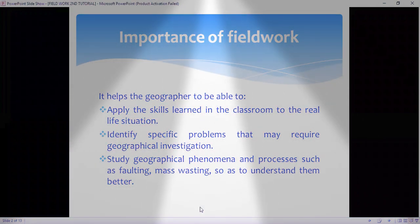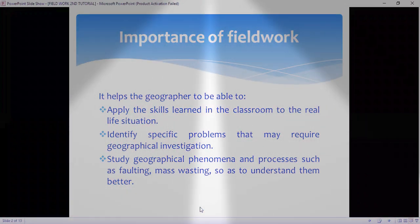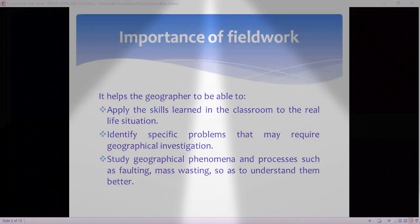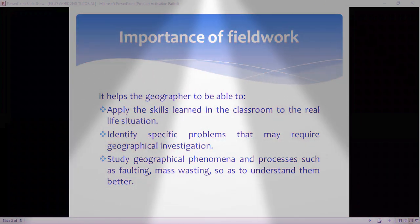The second one is to identify the specific problems that may require geographical investigation. Again, I will take you back to my first tutorial, where we talked about the three types of fieldwork: field excursion, field study, and field research. When we talked about field research, we said that this is a kind of fieldwork geared towards a research problem-solving activity, and normally it involves the use of experts, people who are specialized in a given area, so that they can identify the cause of a given problem and come up with a possible solution.